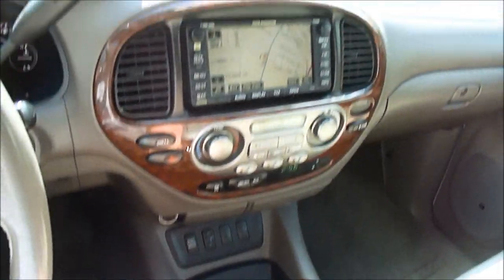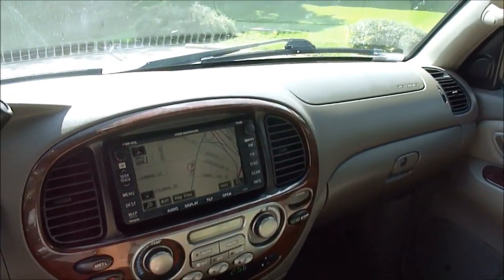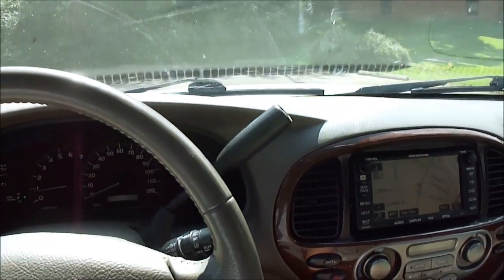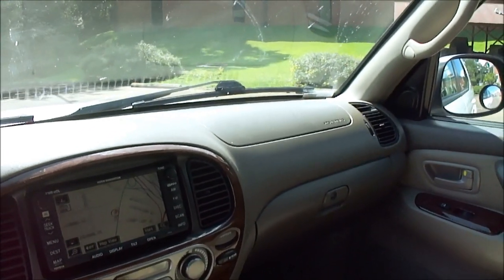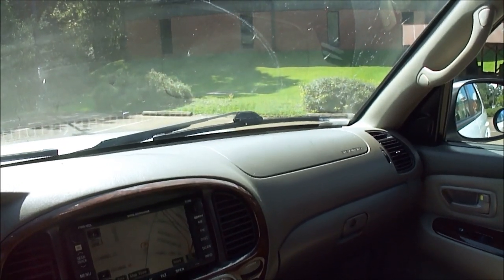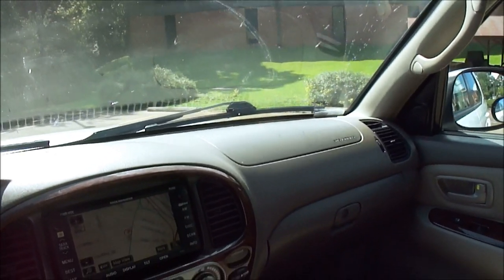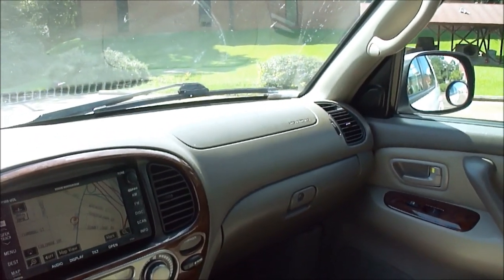Now, there is one thing I'm not sure works, and that's this passenger power mirror. The driver's mirror does work. I'm going to get my mechanic to look at it. They do power fold on both sides, but assume that the passenger power mirror does not work, just in case there's an issue. Then odds are we'll get it fixed, and you'll be happy. If not, you won't get mad.